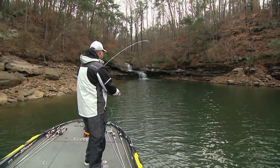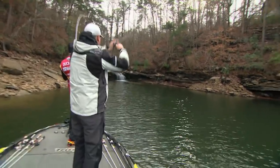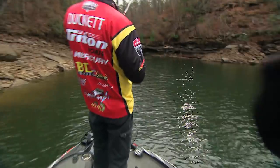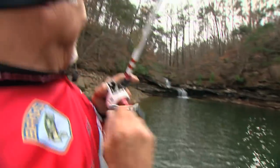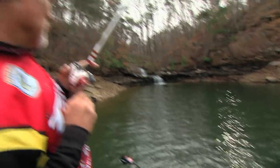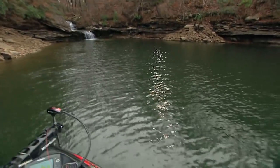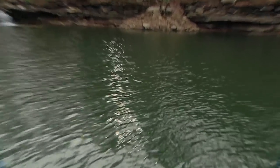There he is. Called that one. It's a good one. Looks like a good fish. Oh yeah, that's a good fish. That's what you want right there. Whew, God dog, that's a big spot. Look at that thing. Oh, it's a largemouth, I think. No, that's a big spot. Is it?